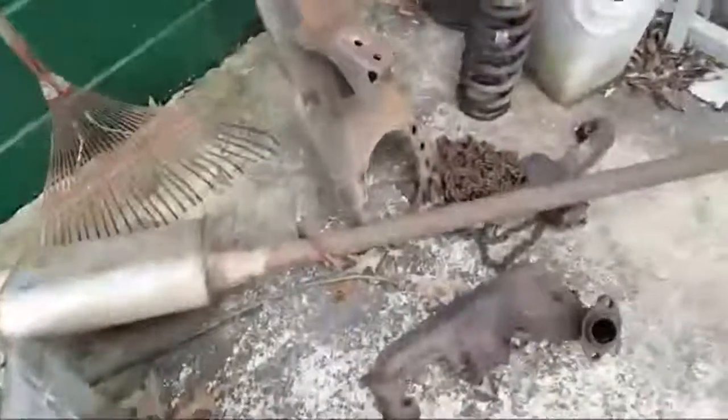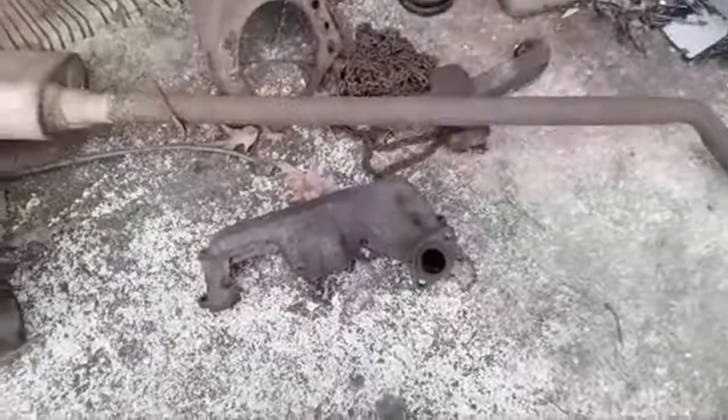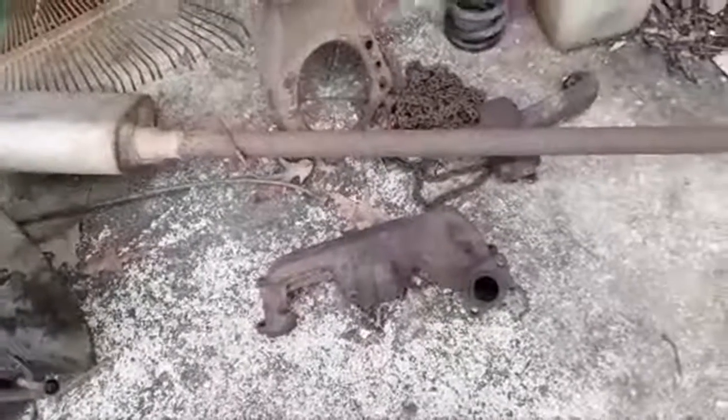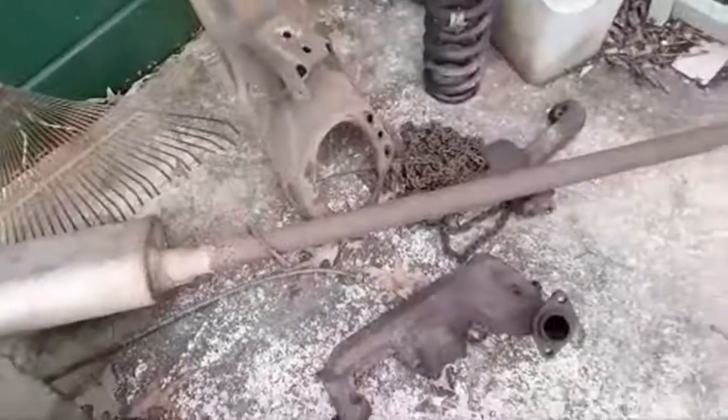Don't make this mistake here. You see this mess right here? That's definitely clearly a mistake. Now, a little bit more about these manifolds. They are off of a V8, but they're off of a small V8 that was choked down for emissions and economy and everything like that.